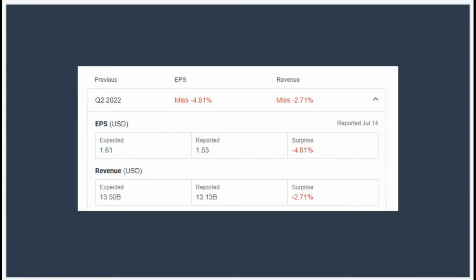The analysts' estimated revenue was $13.50 billion, down 8.8% from the previous quarter. The anticipated EPS was $1.61, down 21.8% from the last quarter. The reported revenue and EPS were $13.13 billion and $1.44, which missed analyst estimates by 2.71% and 10.40% respectively.